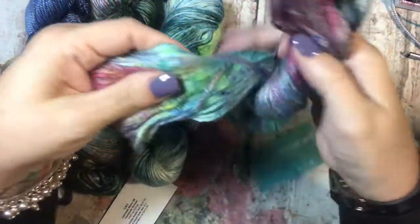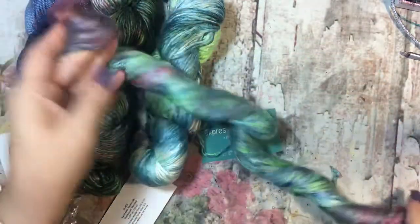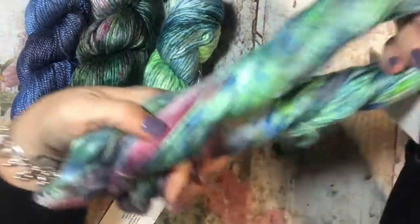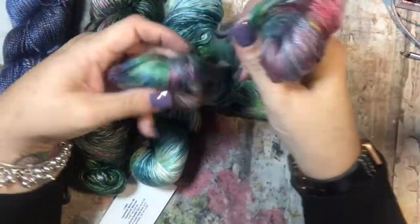She and her husband own a yarn, they dye yarn together. I don't know what you would call that. And they own like a yarn shop. But look at how pretty these are.